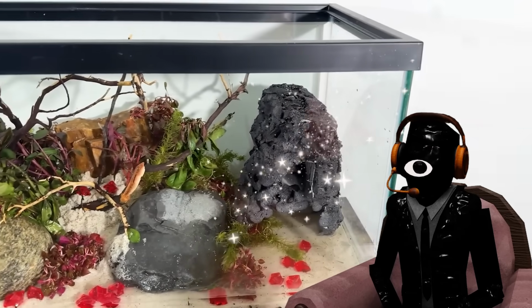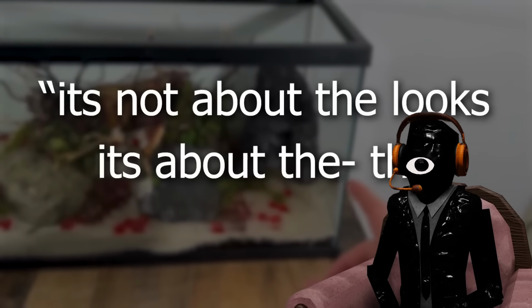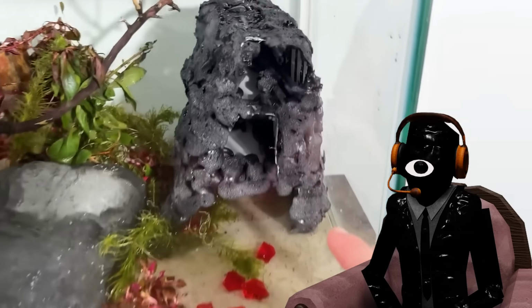It may not be the prettiest decoration in the whole world, but a wise man did once tell me it's not about the looks, it's about what went into it. And yeah, a lot of thought did go into this cave, okay?